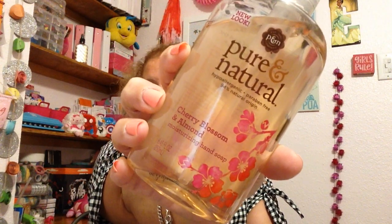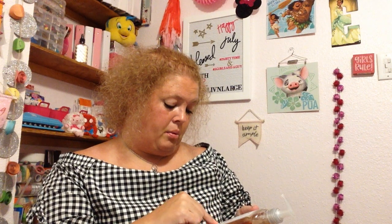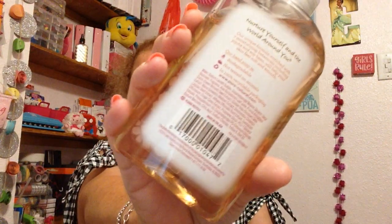Next, I got some soap. This is pure and natural, hypoallergenic, paraben-free, 94% natural origin. This is cherry blossom and almond. This is 8.5 ounces. So I really liked that. The soap is biodegradable, not tested on animals, and 100% recyclable packaging. Here's the back. And this just really does smell amazing. Very light scent, but good scent.